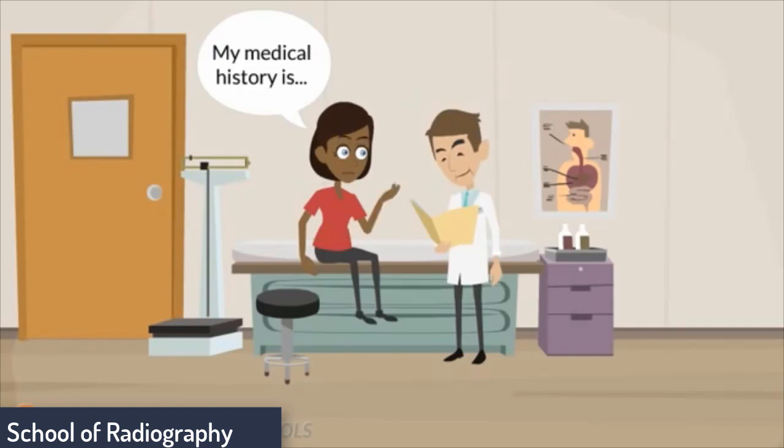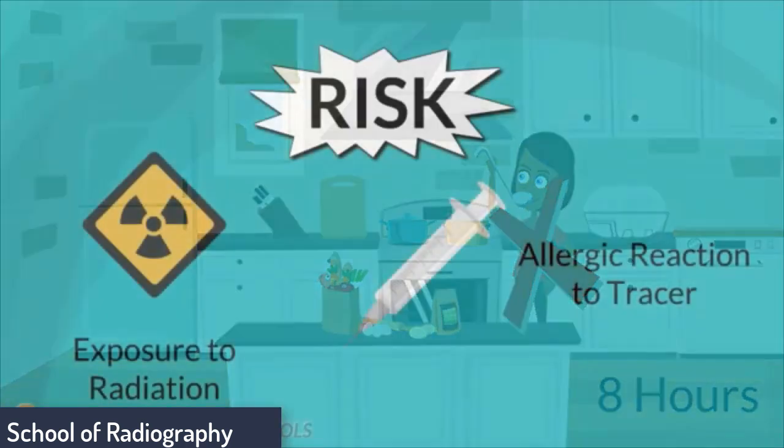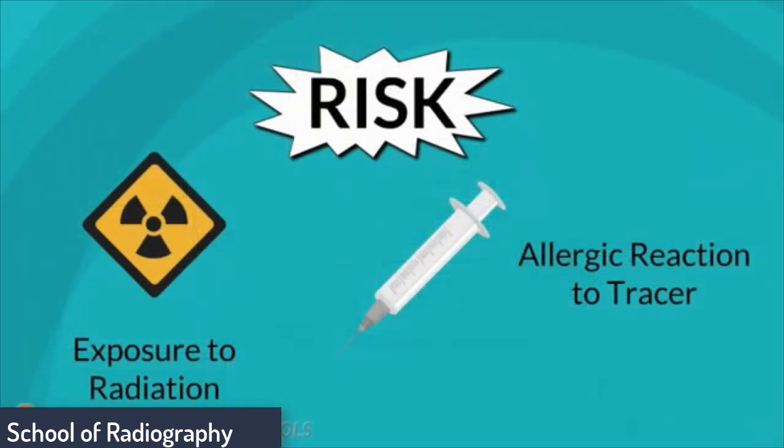To prepare for a PET scan, the patient must notify their doctor about any medical conditions and if they are pregnant. In some instances, it is advised that the patient does not eat for 8 hours prior to the scan. Risks associated with a PET scan are similar to those of a CT scan, including exposure to radiation and allergic reactions to the injected tracer.